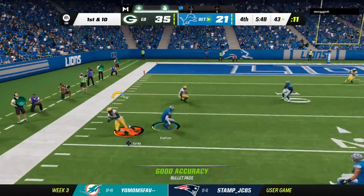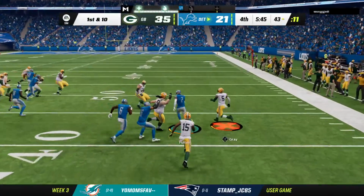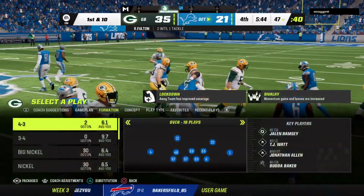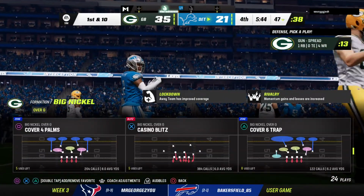And intercepted. Maybe the turning point they need. Picked up by Christian Fulton. And the Lions are right back in this football game. Certainly not what he was hoping for, Charles. That's now 3 interceptions in this ball game.